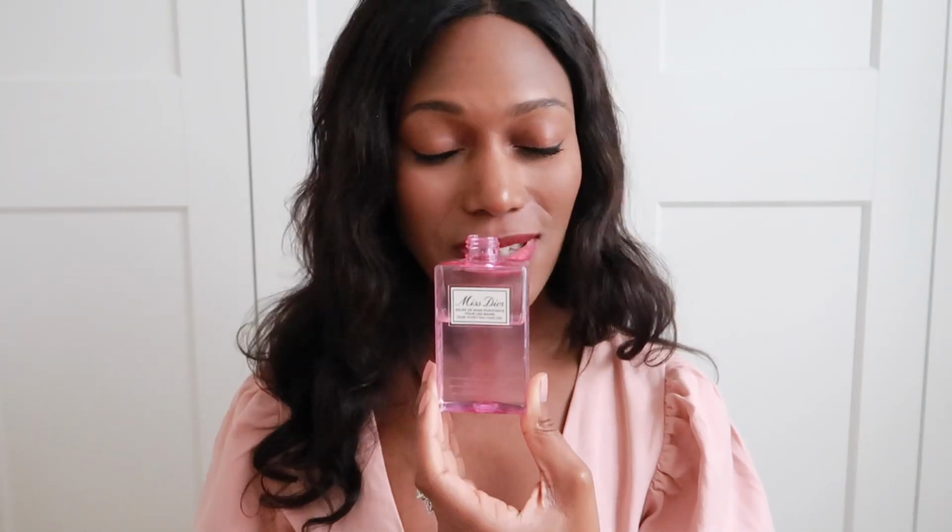I think here it just says rose purifying hand gel. It does smell rosy, but it's highly strong. It's so nice. When you put this on, it's like you've just applied perfume to your hands, which is really nice. It smells so good, guys. So good. This is floral, it's fresh.